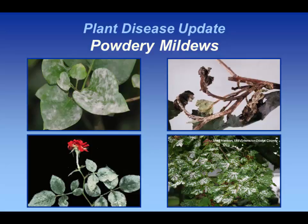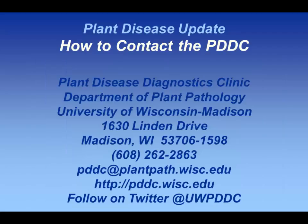Definitely send in a sample. Tell us you think it's this new powdery mildew that has been found in Norway maple, and that Brian said we take a look at it free of charge. We're happy to do that. And this is how you get a hold of me if you have any questions.